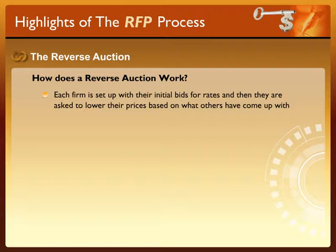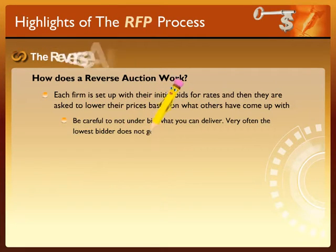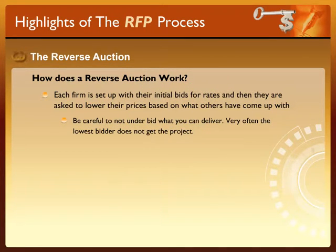Normally, the lowest bidder is awarded the contract, but not always. The company has to decide if the lowest bid can in fact deliver as promised. Exercise caution with this request method. Be careful not to underbid what you can deliver. Very often, the lowest bidder does not get the project.